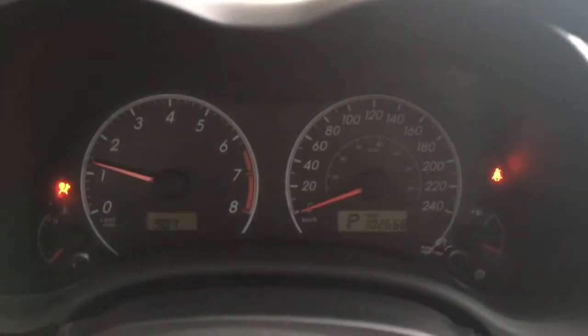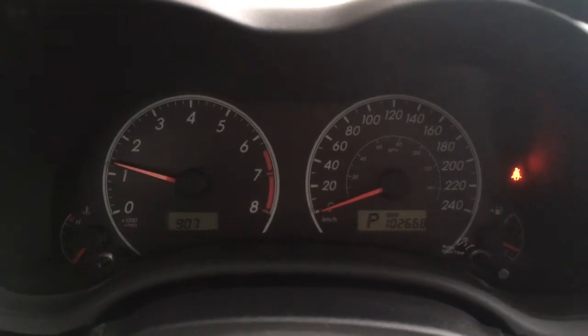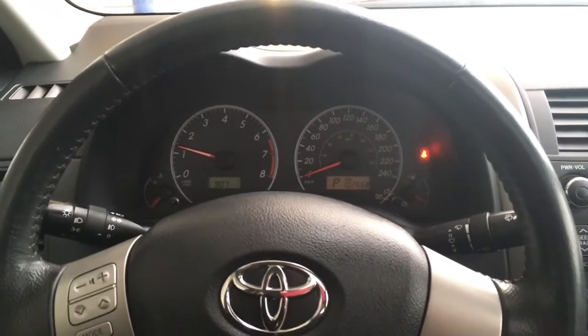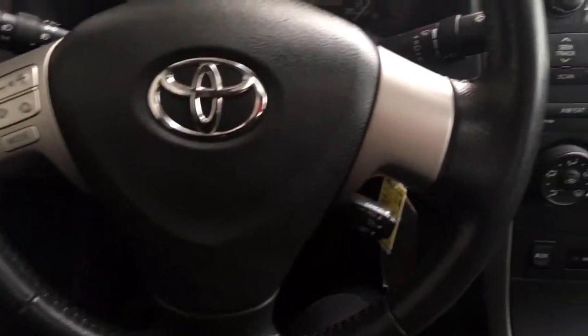And then looking down at the odometer, there we have 102,668 kilometers. So it is a 2010, lots of driving life left in it. Very low kilometers as well for the age. It is about 6 years old. So I love it though. And then we have a clock there. Beautiful. So just in front of us, we have this leather wrapped steering wheel.